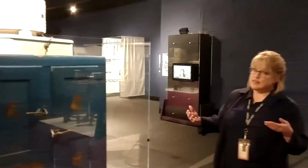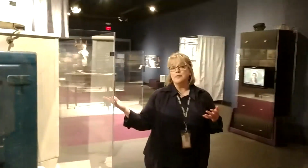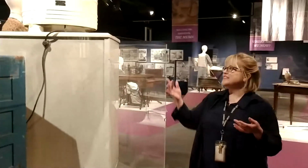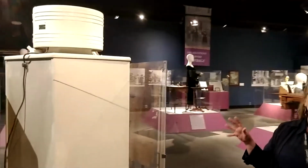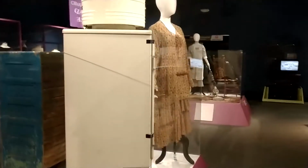Electricity meant electric refrigerators. So this is a wonderful example of one of the electric refrigerators from the Putnam's collection. And you can see that cooling unit on the top. So major changes, not only in the amount of time that it would take for women, but also in the level of food safety that was provided.